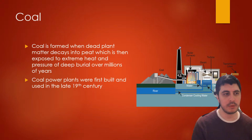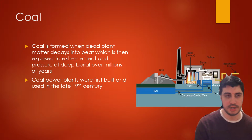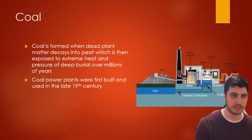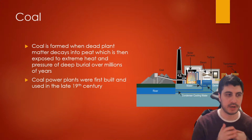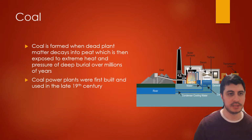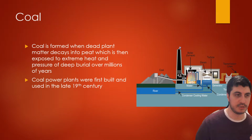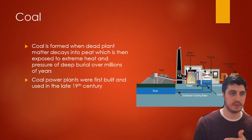The way that coal works is it converts thermal energy to mechanical energy and then finally into electrical energy. So the way this works is the coal is pulverized and burned. The heat from the burning coal converts boiler water into steam, which then rises as steam does, and it spins turbines. These turbines continue spinning and turning, which turns generators, which creates your power. So it goes from thermal energy, as I said, to mechanical, and then finally into electrical.